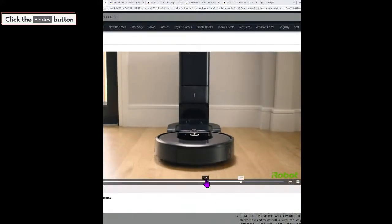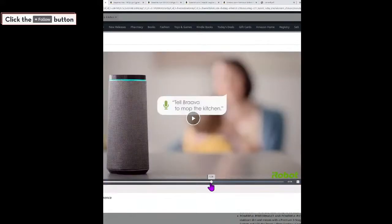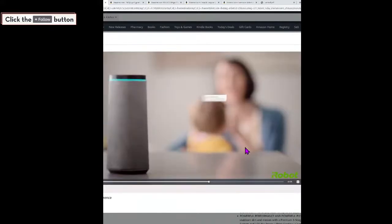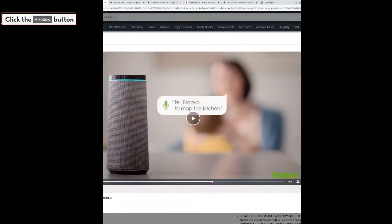So with this, the nice thing is you can also control it with the app, and I can show you here. And the other robot, what was the name of the other one? Brava. Yeah. So with the Brava, it will map your floor and clean your floor. When you want to vacuum first and then clean, you map your floor.